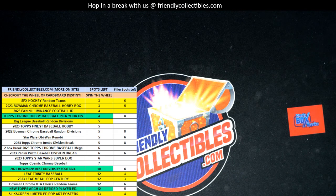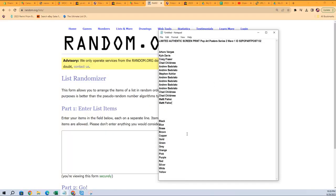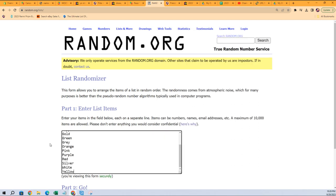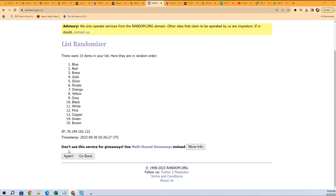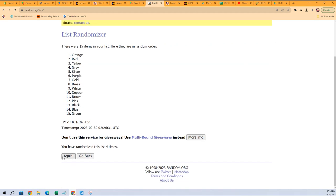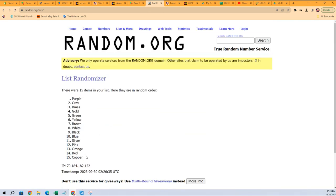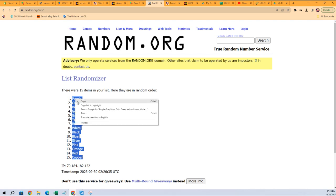So let's do it, man. Let's go to a random and let's do this thing. First thing we'll do is random the color. So here we go. Seven times. So here we go. One, two, three, four, five, six, and seven. Good luck, guys. Copper is at the bottom. Purple is all the way at the top.